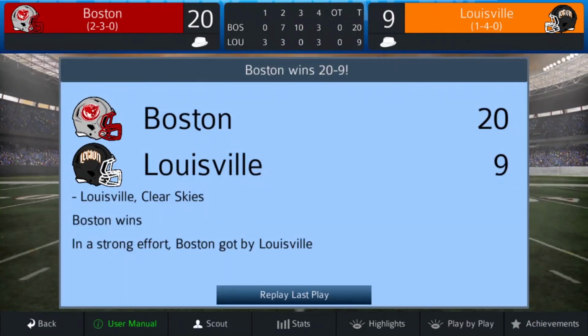And there you have it, 20-9. Boston makes them 2-3 on the season. Minutemen putting in work.